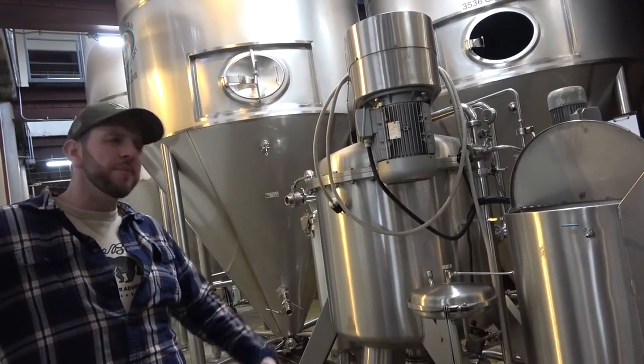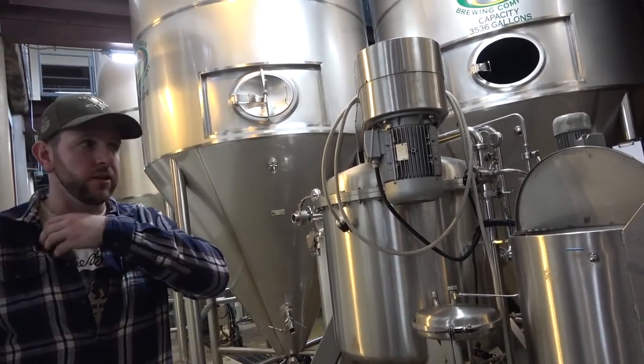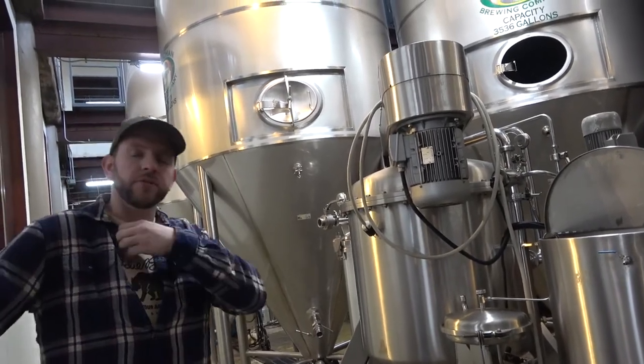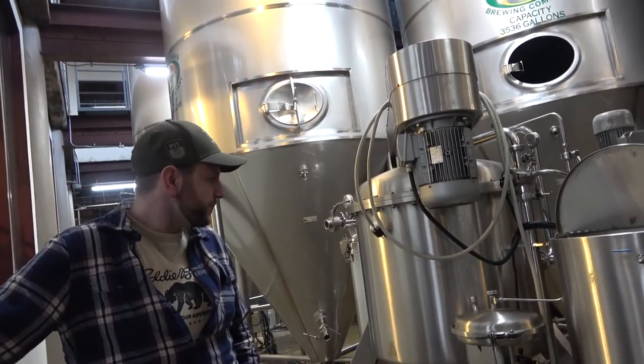It doesn't affect the flavor, it's not like it's contaminated or anything like that. It's just for clarity purposes and to make it look presentable and quality beer. We have the filtering to make it not hazy, to get that nice crisp flavor and color.